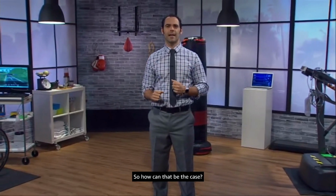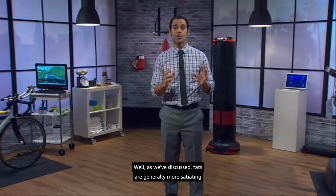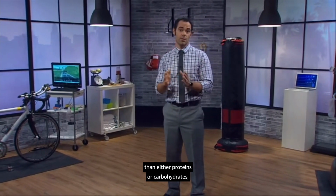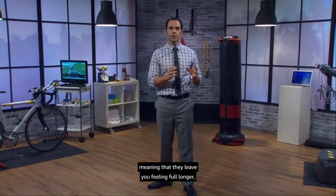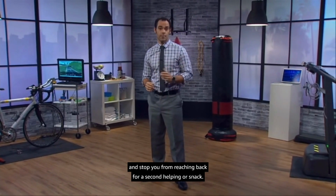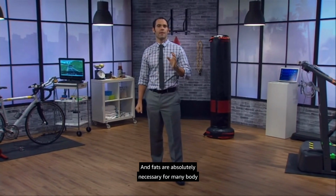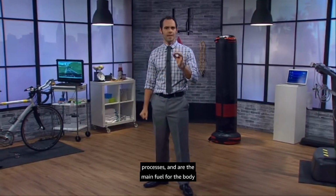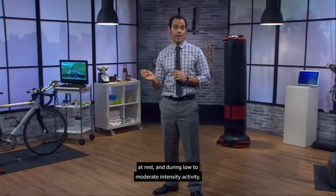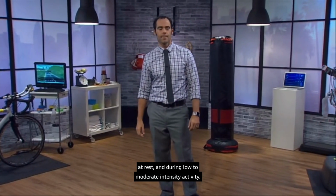So how can that be the case? Well, as we've discussed, fats are generally more satiating than either proteins or carbohydrates, meaning that they leave you feeling full longer and stop you from reaching back for a second helping or snack. And fats are absolutely necessary for many body processes and are the main fuel for the body at rest and during low to moderate intensity activity.